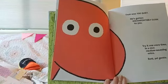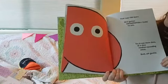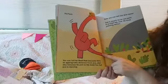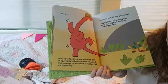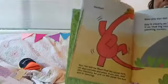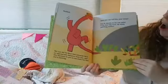Bold yet gentle. Okay. Hello. Hello. Hello. Not too loud. Not too quiet. Hello. Perfect. Oh, he looks so happy. You can tell he liked that because he's an appropriate distance from you, and also because he put on his most fun hat and is dancing. Oh, right? He's not too far. He's not too close. Oh, he's right in the middle.